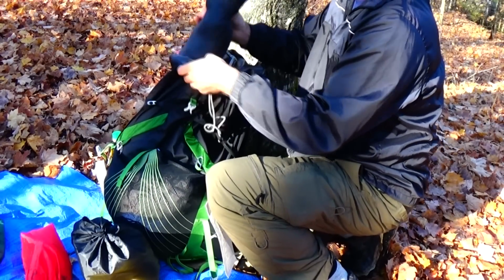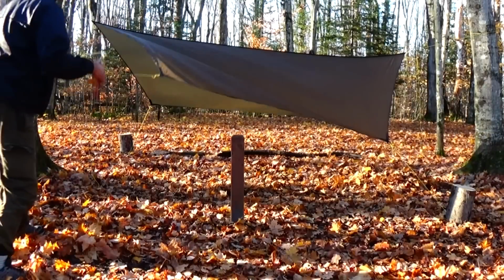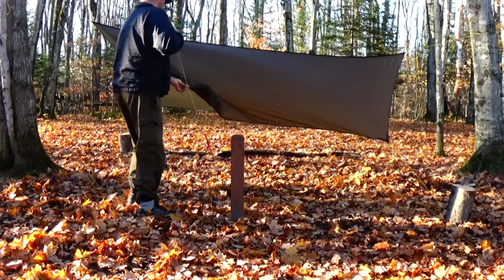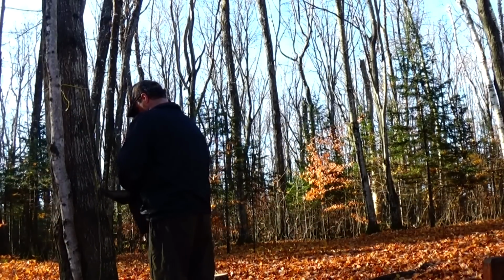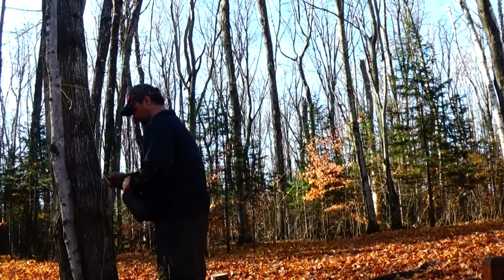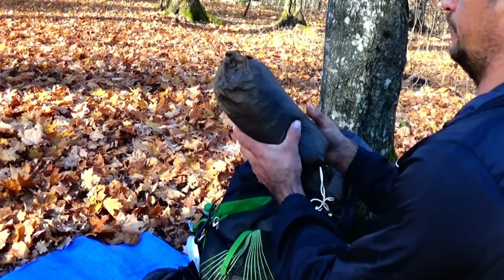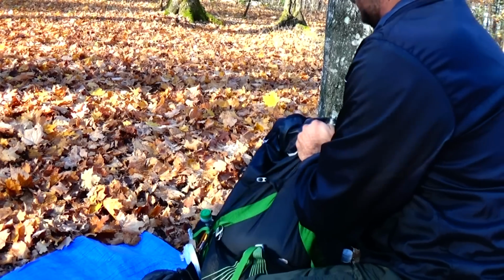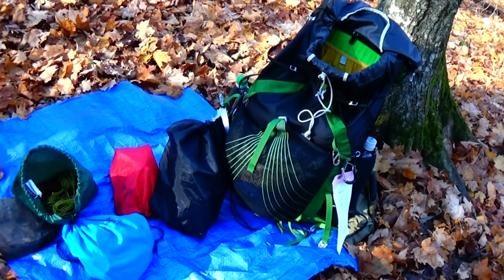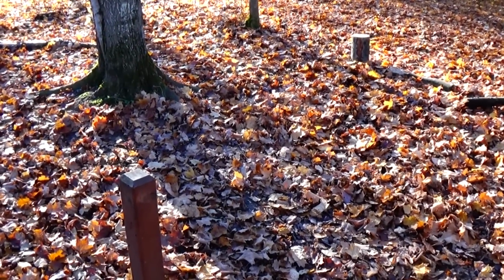And a hammock. Nice and small, easy to pack. Now I have my tarp. Pack that in here, it's small, lightweight. And that's the last few items I need to put in my pack. And you can see I have a lot of room left. After walking around taking one last look, I did find one of my carabiners on the ground.